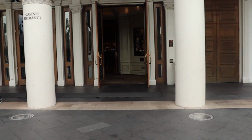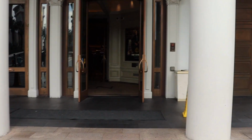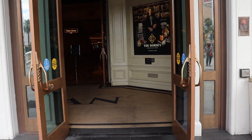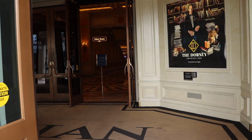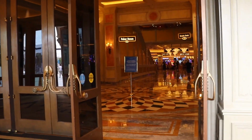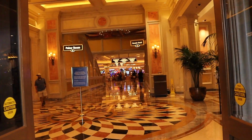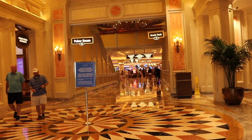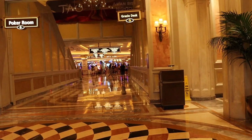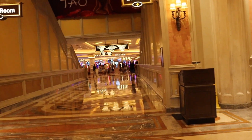Here we go, a grand reveal of the casino. Hopefully the door doesn't close on us. Oh, the AC is great. Another thing to keep in mind, it is very hot here. So, here we go. There we go. Ginormous casino. Then again, I think that's everything in Vegas, realistically.